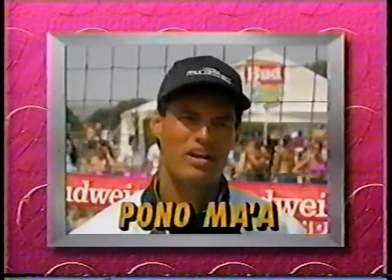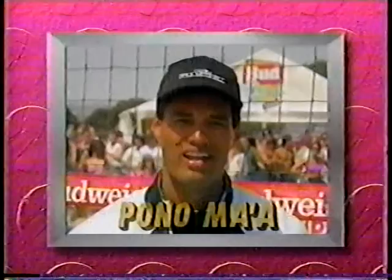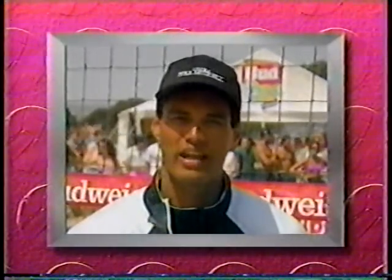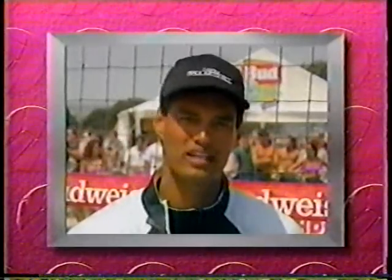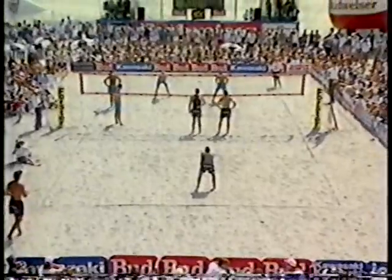Well, I feel really good about our team this year. It's a big team, probably the biggest team out on the tour. We try to make up for our ball handling by blocking a lot of balls back on our defense. So it's been really effective for us this first tournament, and even though it's windy, we hope that the ball control won't be a big problem for us. Their ball control has worked just fine.